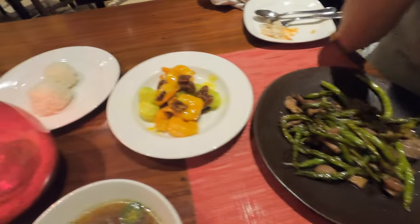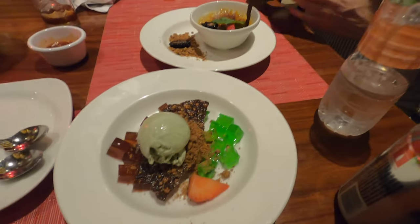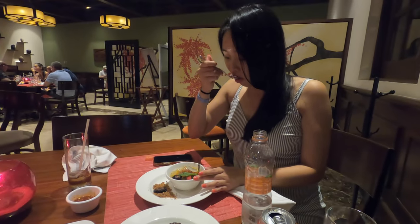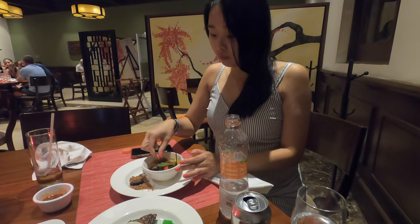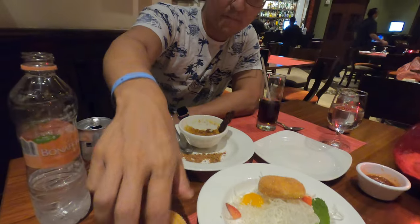Here we have the pad thai, Mongolian beef, Zhaoshan shrimp. Try it. What should I try first? Good. Tastes like bulgogi. Creme brulee, Zhaoshan special. Yeah. Good. Sweet. I'll film you. Donut. Oh, it's hot.